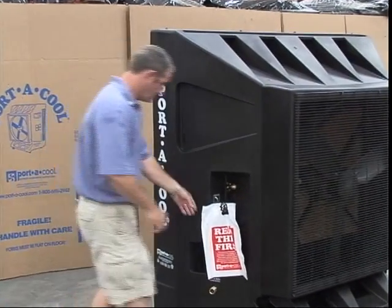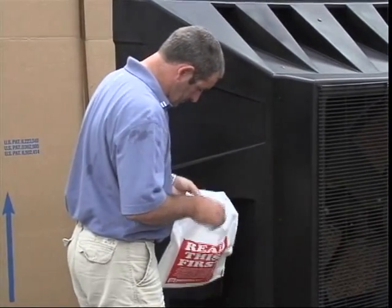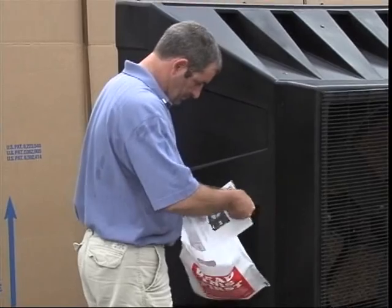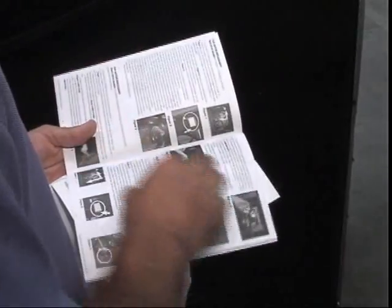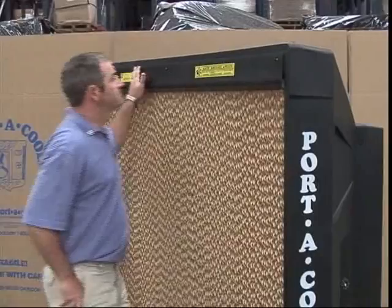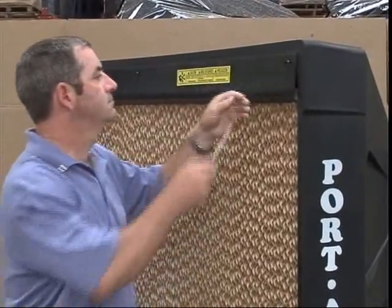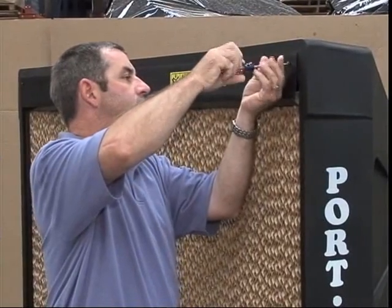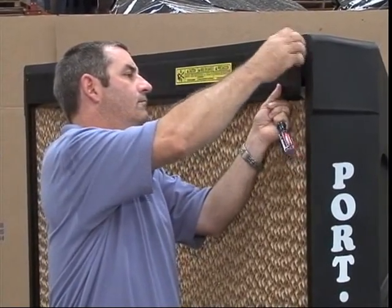Portacool units are ready to operate right out of the box. No assembly is required. In order to receive maximum product efficiency and longevity, it's important to read the owner's manual to familiarize yourself with the unit and its operation. The Cool Pads evaporative cooling media will last, with proper attention, 3 to 5 years. If the pads need to be replaced or access to other components is necessary, the process is very easy.